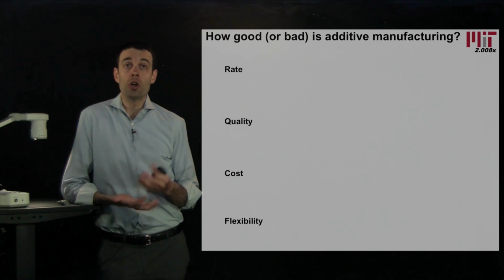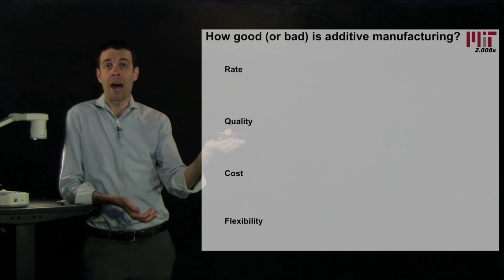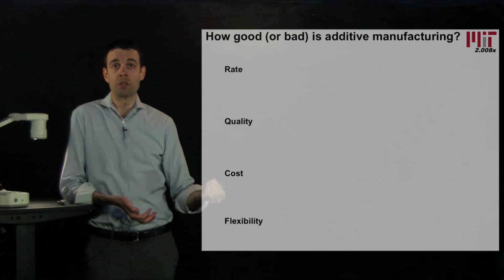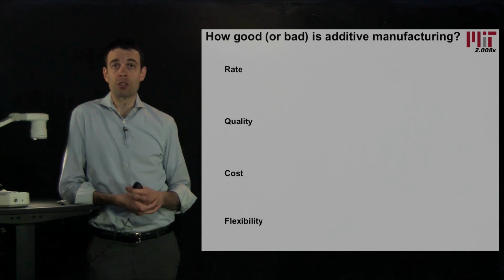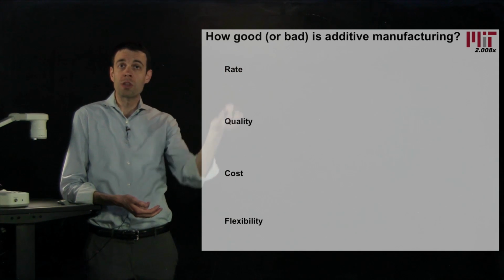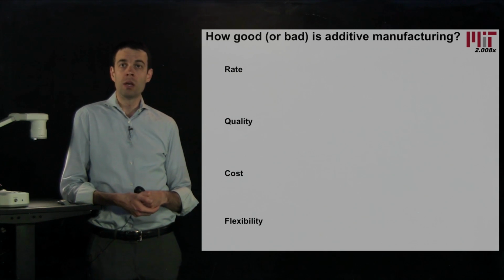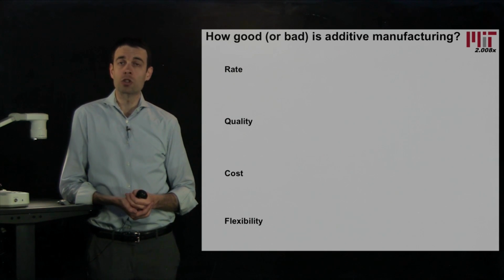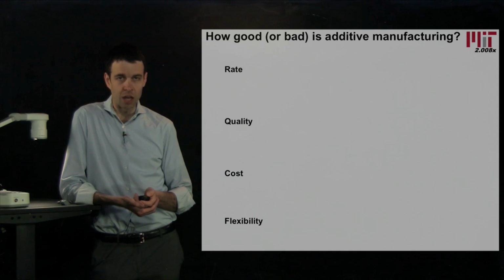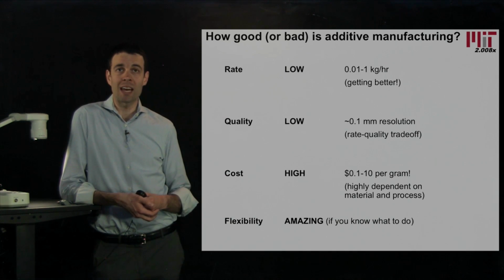So I'll ask, how good or bad is additive manufacturing now in terms of our four familiar attributes: rate, quality, cost, and flexibility? And the answer is, of course, in terms of these attributes in comparison to things like machining and injection molding, the performance is at present quite low. There are a lot of inferior aspects that trade off against the advantages that we discussed.